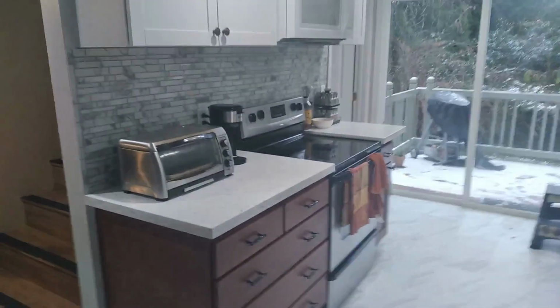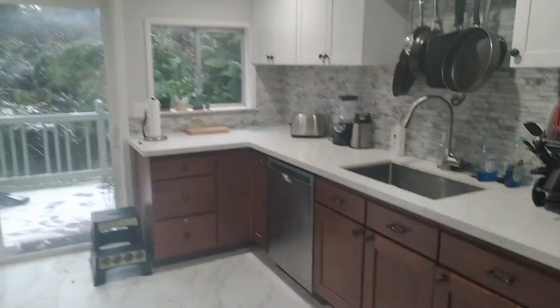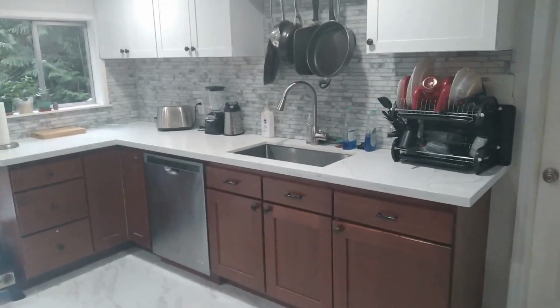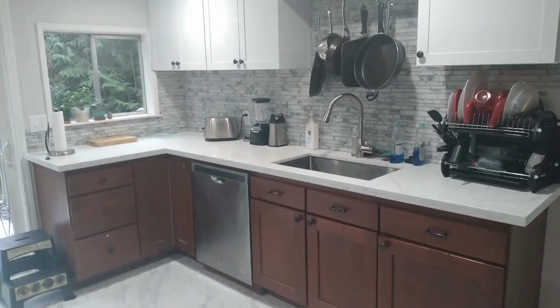And then over here is the kitchen. So I'll go more into detail about this a little bit later, but yeah, this was an entire kitchen remodel. I think I might have some old photos from when I first moved in, but it is so much nicer.